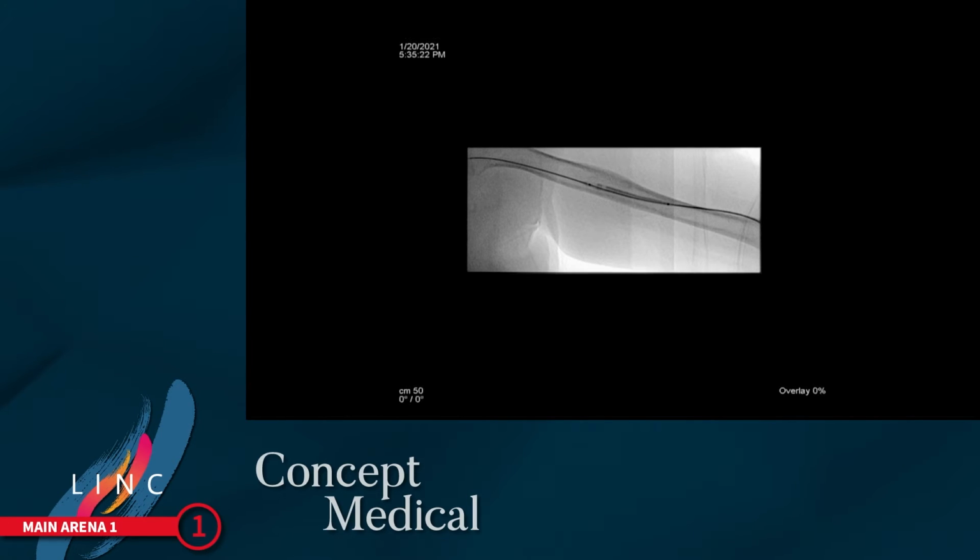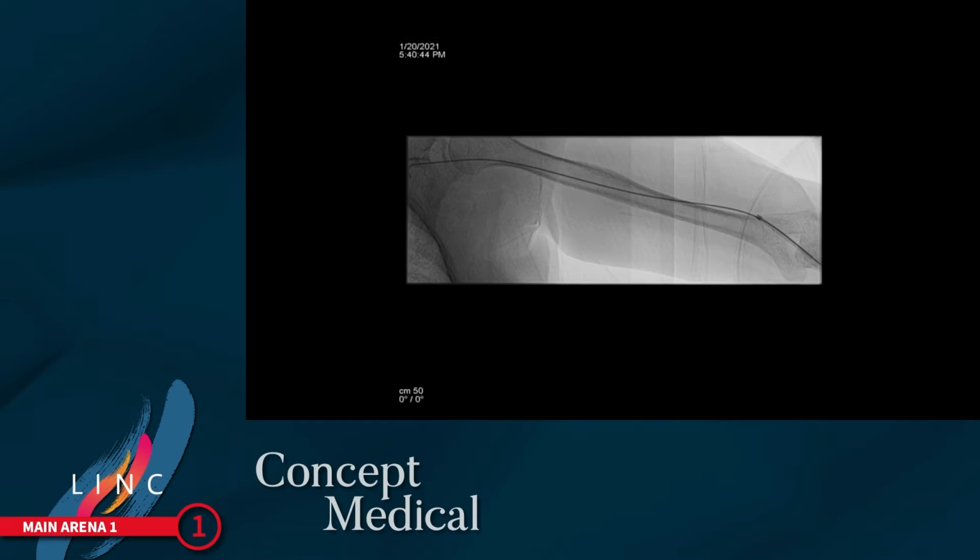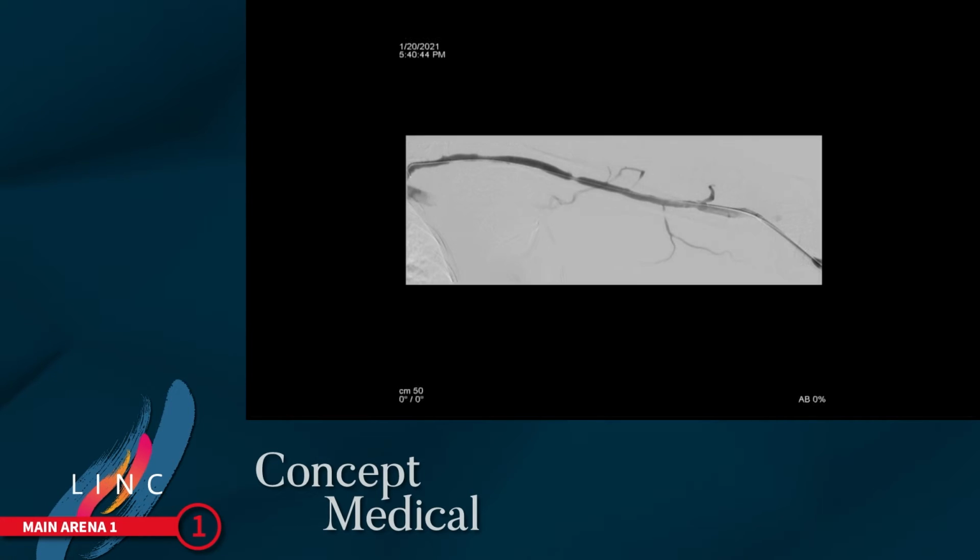The roadmap really helps us make sure that we don't have any geographic miss. You can see there is no tight stenosis like we saw earlier. And for good measure, we also balloon closer to the anastomosis. After this, we do the angiogram, showing that it is much better.